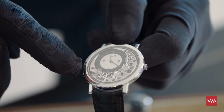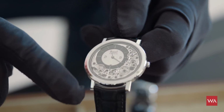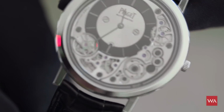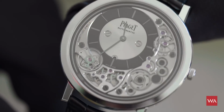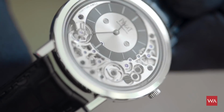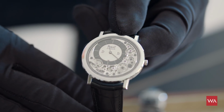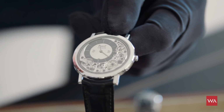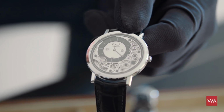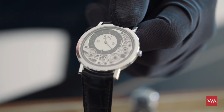Piaget chose to have the winding rotor as a peripheral rotor that winds by turning around the movement. I hope that the camera is able to catch the movement of the rotor. If you look at the position of 6 o'clock, there's something written on the rotor. And if I move it to the left, you will see that there's something moving. That's called a peripheral rotor. And by this movement, the Piaget caliber is wound. So that's one way to achieve such an ultra thin watch.